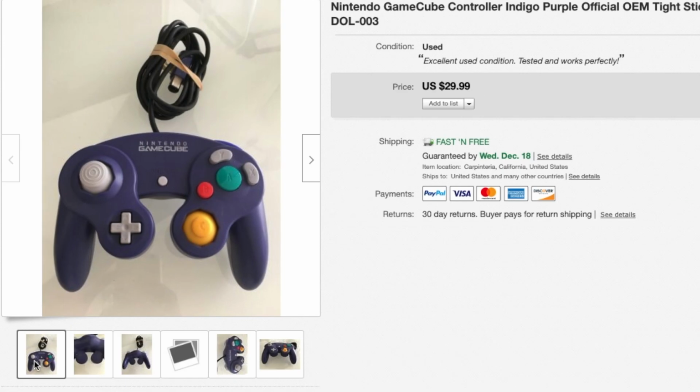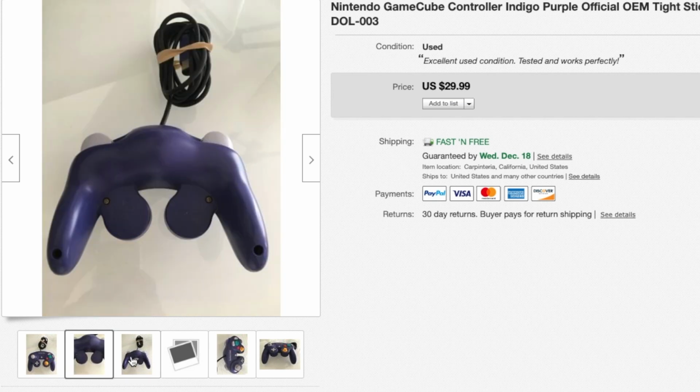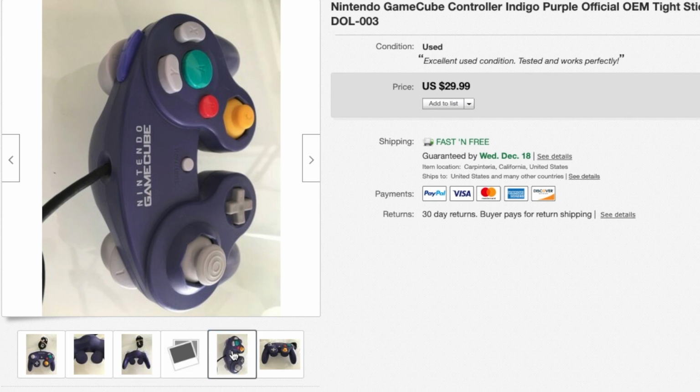Alright, y'all, so first up is this Nintendo GameCube controller, and I was able to test this one using my Nintendo Wii. So that's just a quick tip for you guys. Some of the Nintendo Wiis, they have ports that you can plug your GameCube controller into, and that's how I was able to test this and make sure it worked before I shipped it out.